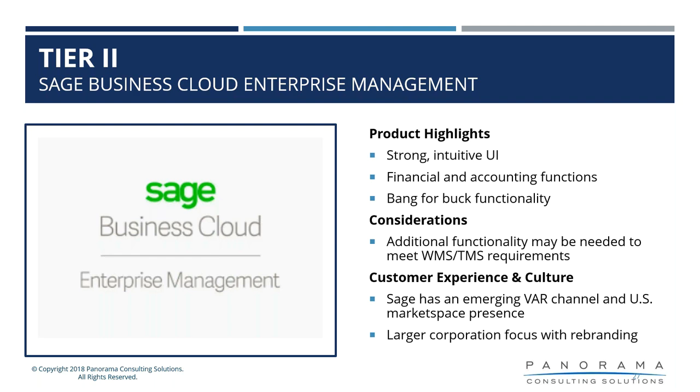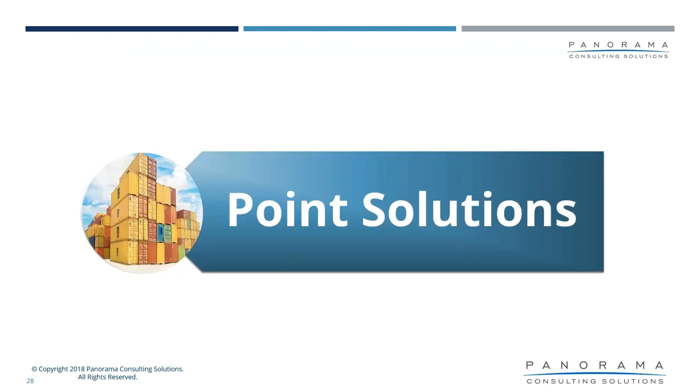And then a larger corporation focus with some rebranding here. So again, going from X3 to the enterprise management, they're just rebranding that product. It really is the same set of functionality. And again, this application is good for tier 2, maybe lower tier 1, larger corporation versus a true enterprise type application. This is good for larger corporations.